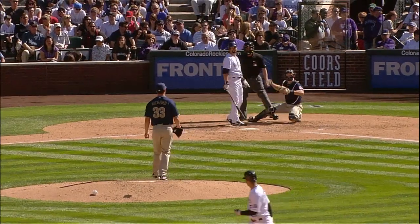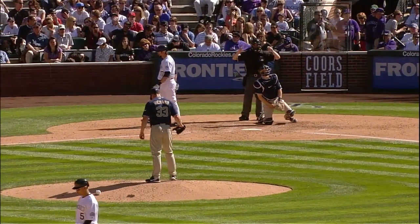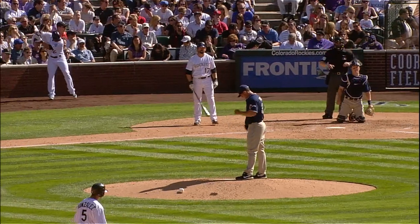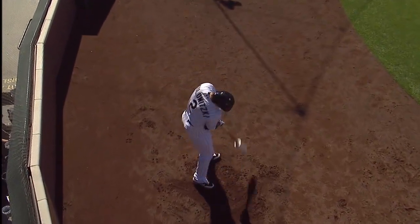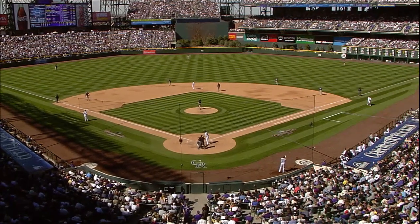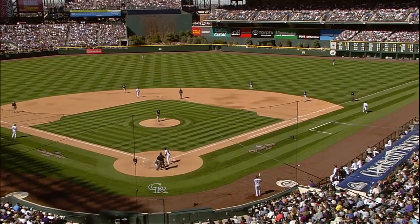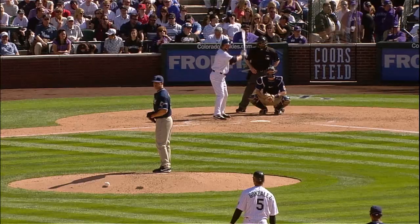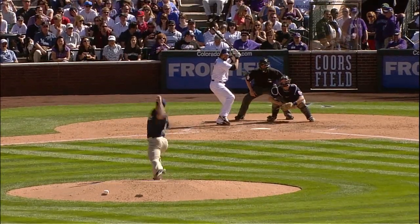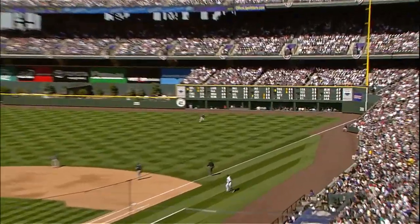High, 3-2. Tulowitzki on deck. One other note on the proficiency of the Rockies at Coors Field a year ago. It was their second best home record ever. I had to go back to 1996, the second year that Coors Field was open for business, the only time the Rockies have been better at home. There goes Gonzalez, and it's driven, a right base hit. Gonzalez will trot home. 3-0 Colorado.